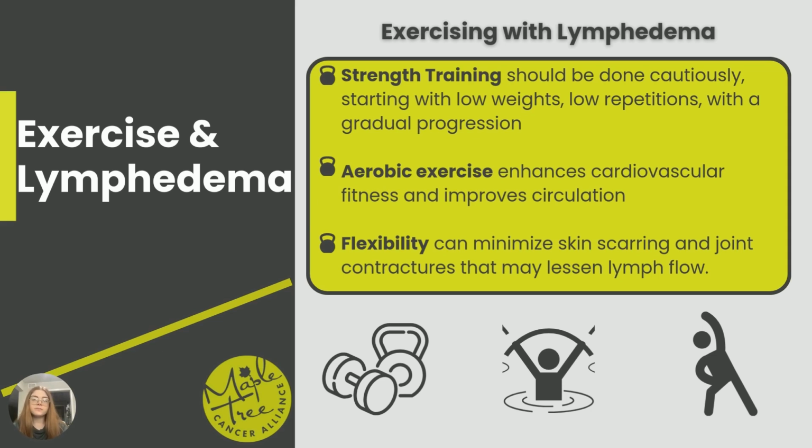Thank you so much for being a part of our conversation on lymphedema and exercise. I hope some of the information we've covered today has brought you some clarity and comfort. Your health and well-being are what matters most, so please continue to take care of yourself, stay informed, and remember that hope is always present. Now let's transition into some gentle movement to further support your journey.